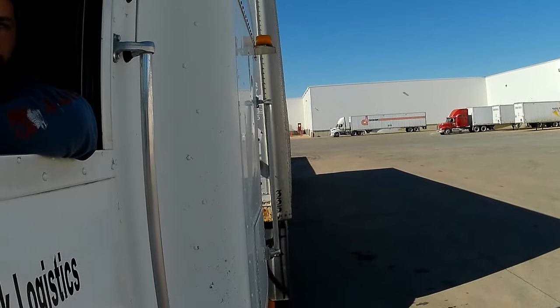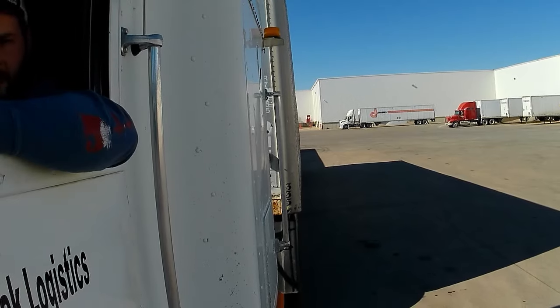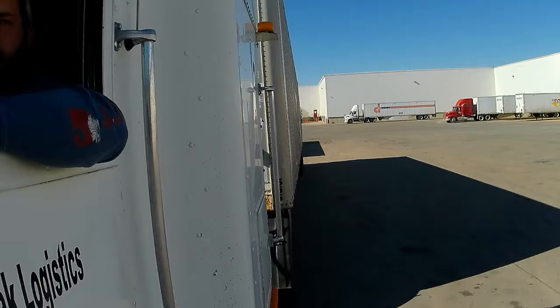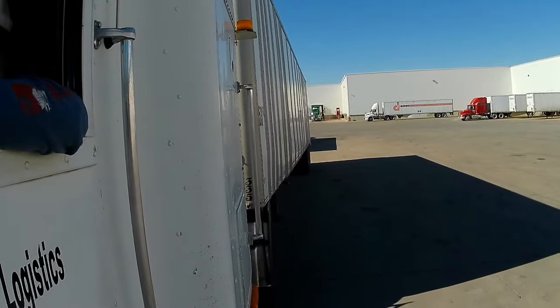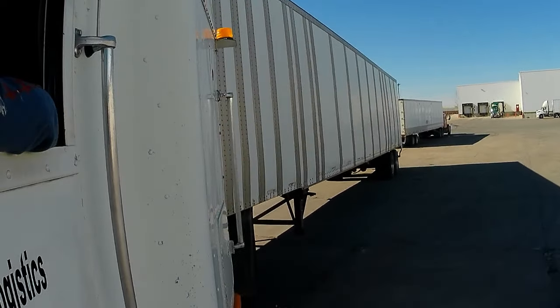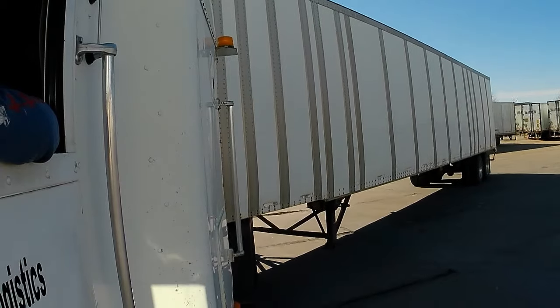Alright, we are ready to get into a dock. I got door number 10. Got a nice Kenworth over here that pulled in. I've talked to him before. It's been a year since I was in here with him, but nice, you can't even see it. I'll show you it later.